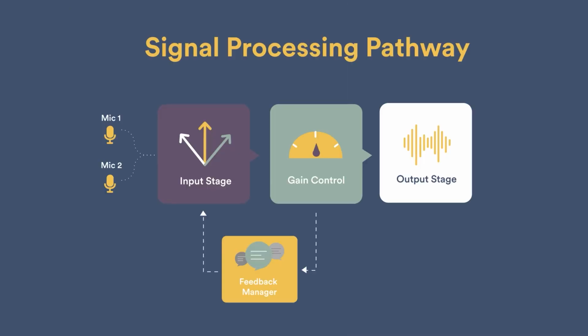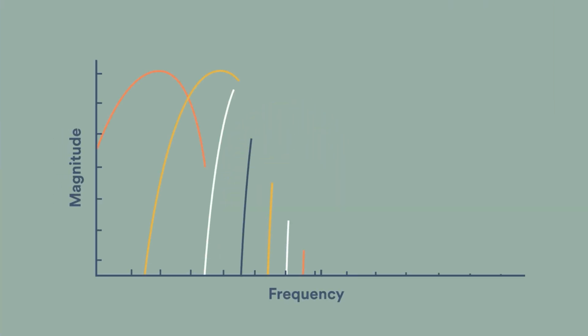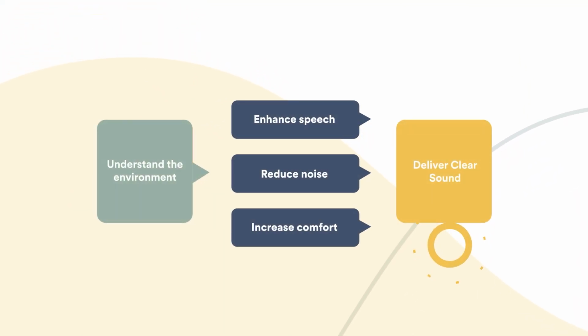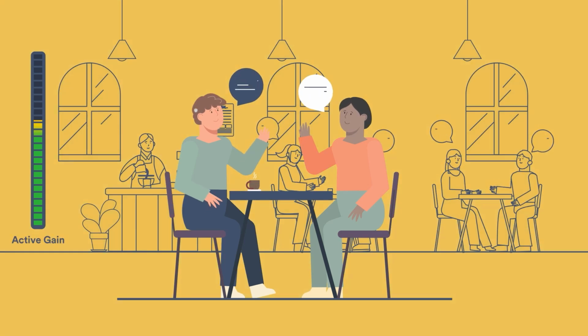In the next stage of the pathway, gain control, the broadband signal is transformed into 17 individual frequency bands. Then the overall signal is adjusted for audibility and comfort, using input from the scene classifier to deliver a clear signal. Unlike previous technology, where gain is based solely on the input level, active gain takes the environment into account, automatically adjusting the amplification level to match the patient's needs across different listening situations.